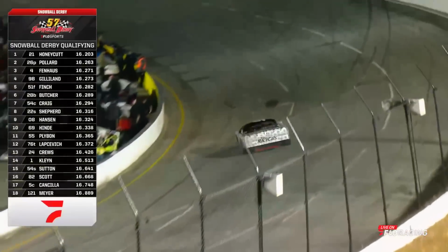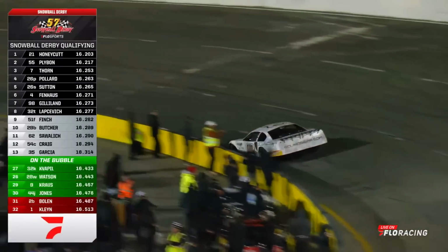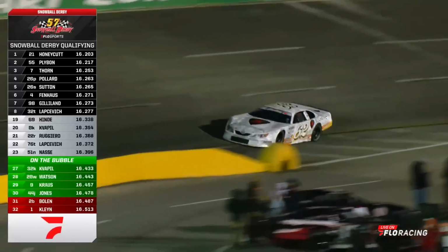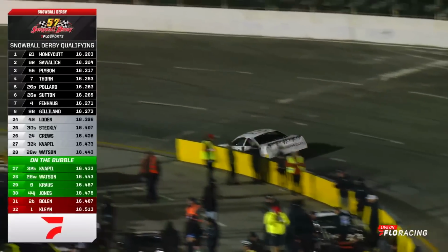Plybon to the line. Second quick, 16.217. What would be his second start in this race. First lap for Sawalich, very strong that first time around. 11th quick, and he needs about 0.09 of a second to jump up to the pole. Sawalich off of turn 4. Look at him sawing on the wheel back to the line, and he moves up to second by 1,000th of a second, just shy of the pole from Caden Honeycutt.